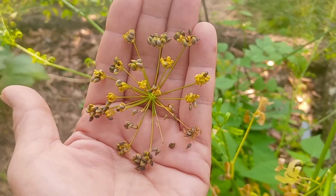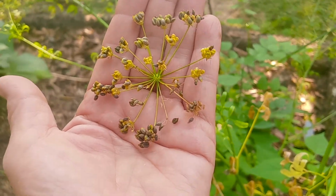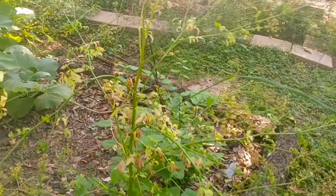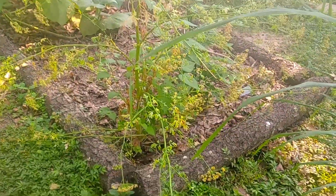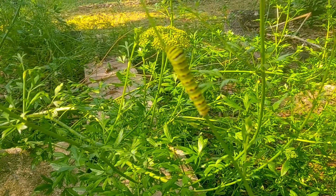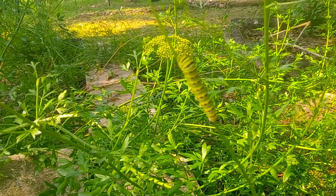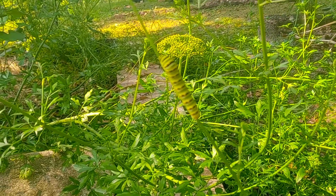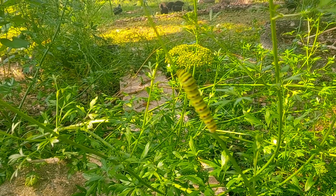This is parsley seeds, and I'm going to go ahead and be picking all these because it looks like they're already starting to fall off. Got a nice big plant of them here. This is why I like to plant so much parsley. Butterflies. This should be the swallowtail.